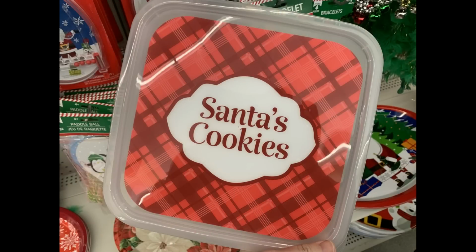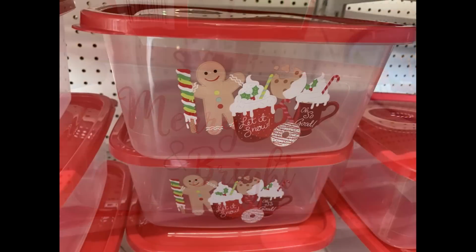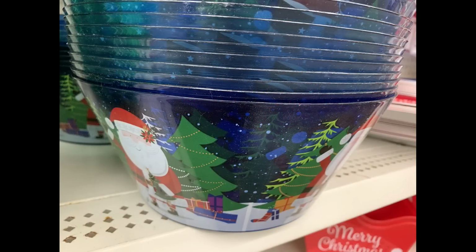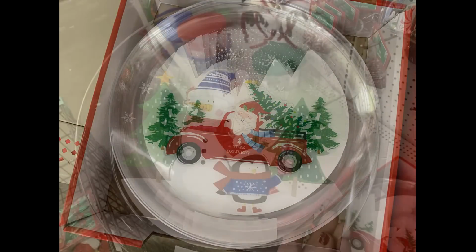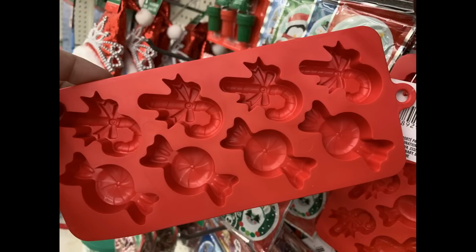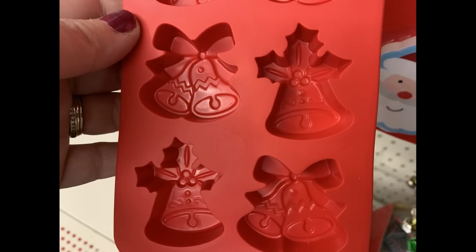I found the repeat bins of the Santa's cookies and Merry and Bright. They're just like a Tupperware with the snap-on lid. They did have those last year, as well as these large bowls and these platters. These are all repeat items from last year. Then I found the ice cube trays, or you could probably use them as a candy mold because of the material they're made out of. They had 3 different ones that you could buy.